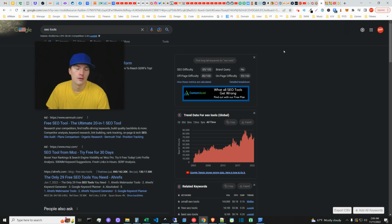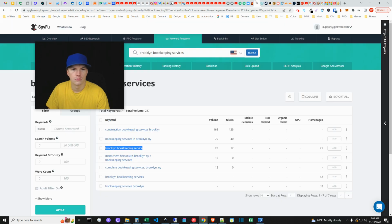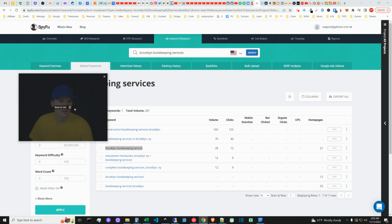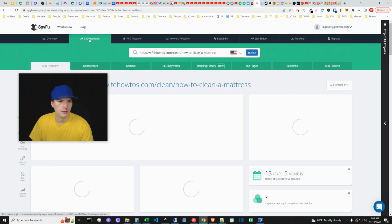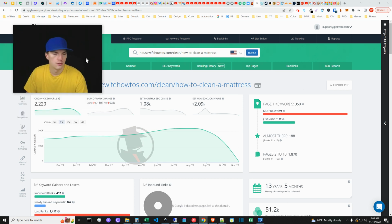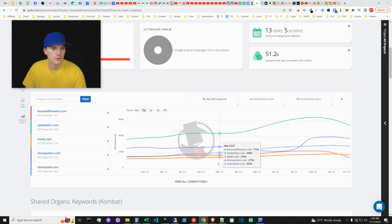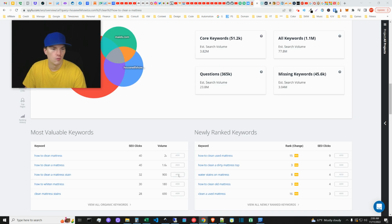I mean, SE Ranking, again, another good tool, 35, I think, bucks a month at the low end. What else is there? Trying to look at my bar here because I probably have it open. SpyFu actually has some great features. Now, some of the SEO features, they don't have a very good backlink database, but let me see here. If you look at this SEO research tab, they do pick up the rankings, which is weird. They don't have a very good backlink database, but they do pick up where the site ranks.